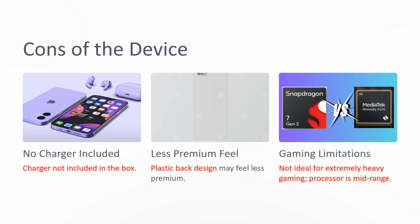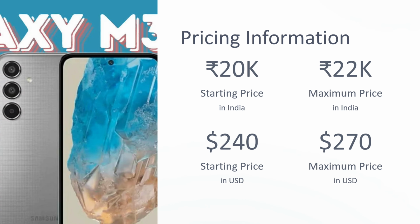Cons of this smartphone: charger is not included in the box, and plastic back design, which may feel less premium. And this smartphone is not ideal for extremely heavy gaming because the processor is mid-range. Now we will see pricing details of this smartphone.